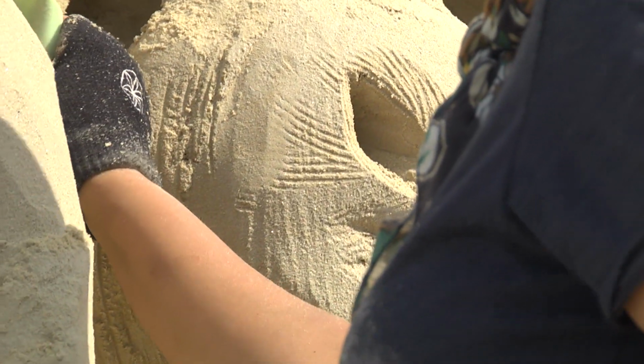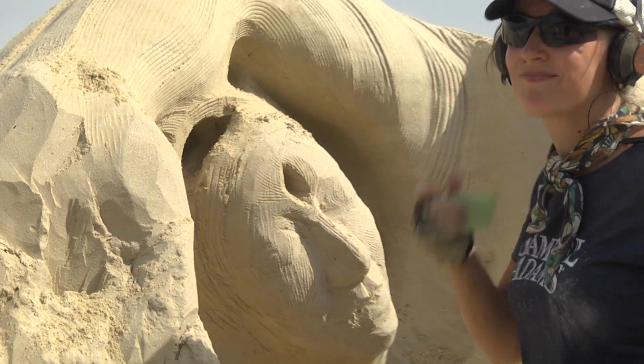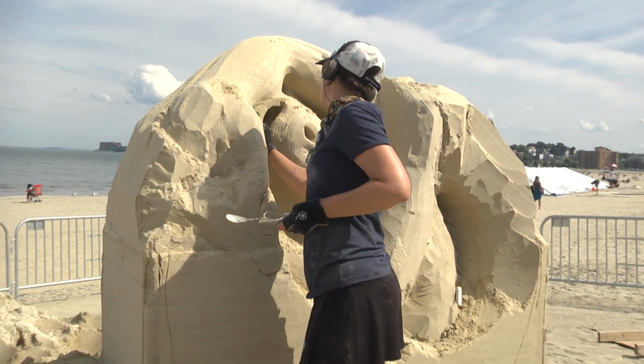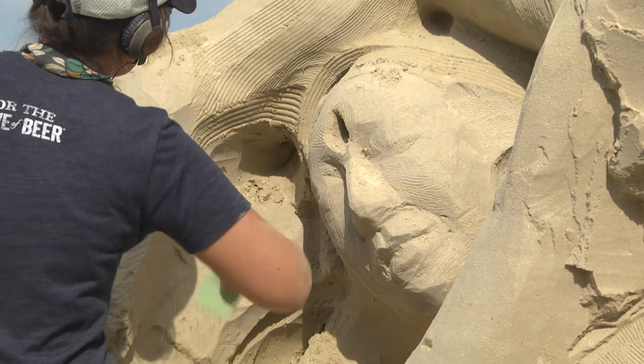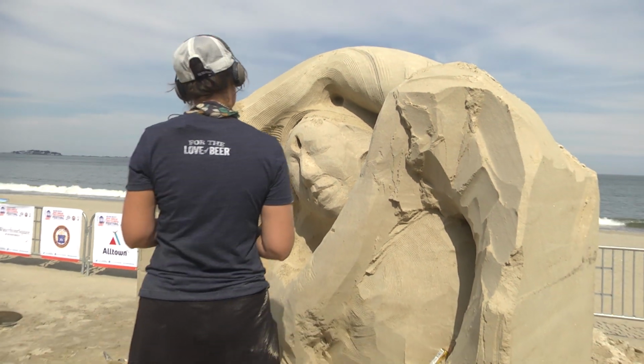Okay, we're at Helena's plot. She's number 15 down on the end here, and she's well underway. A lot of nice movement here. You can see the face blocked out in the middle with a little bit of texture, and she'll continue working on that until she gets it to a point where she likes it.